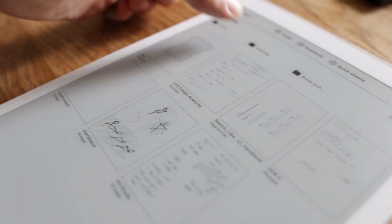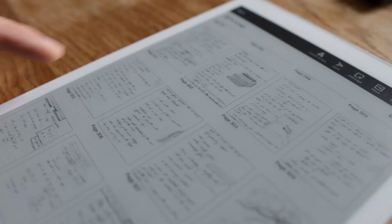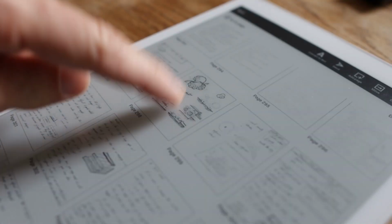Let's talk a little bit about file organization. Everything is stored in folders. If we need to, there's no folder, or if we want to, we can make some specific folders. The only two files that are allowed to be on the Remarkable are Remarkable's native format for notebooks and PDFs.